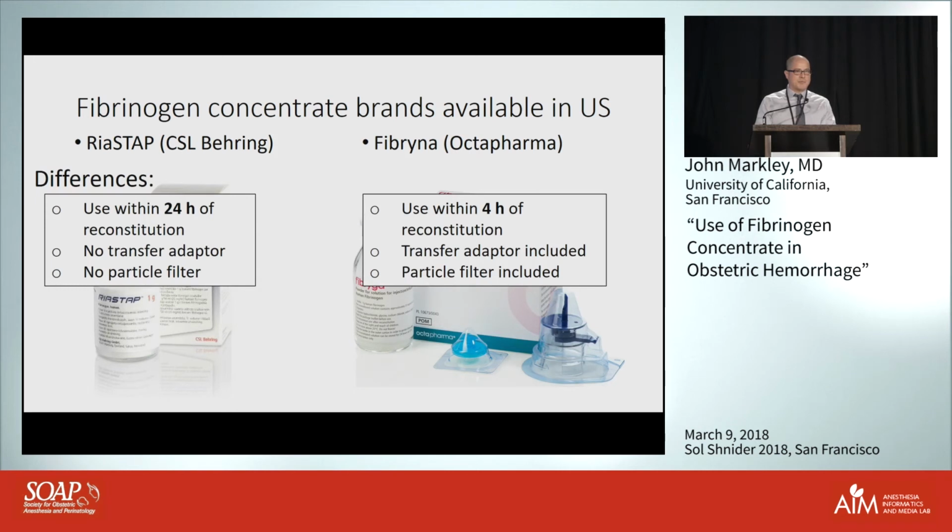Differences are slight from what I can tell. I've never used Fibryga, but from the sound of it, it's pretty similar. With RiaSTAP, it says if you reconstitute it, you have to use it within 24 hours. And with Fibryga, you have to use it within 4 hours, okay? Fibryga also comes with a transfer adapter for your water in order to reconstitute it. It also comes with a filter. There are unknown cost differences at this time between the two.